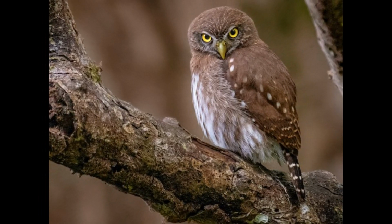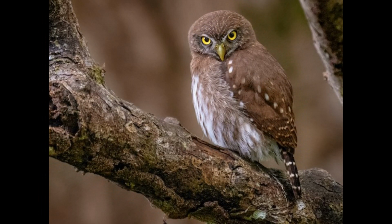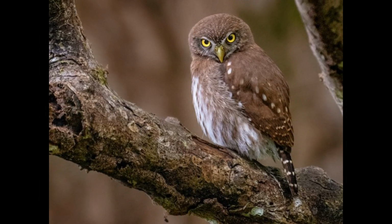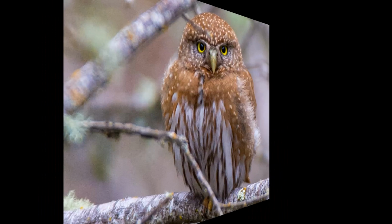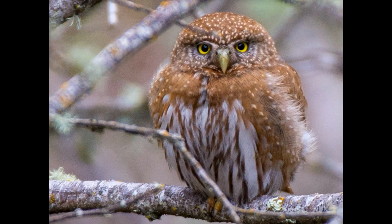Pygmy owls, particularly the northern pygmy owl, may be subject to mobbing by other bird species. When detected, smaller birds may form a group and harass the pygmy owl, attempting to drive it away from their territory.